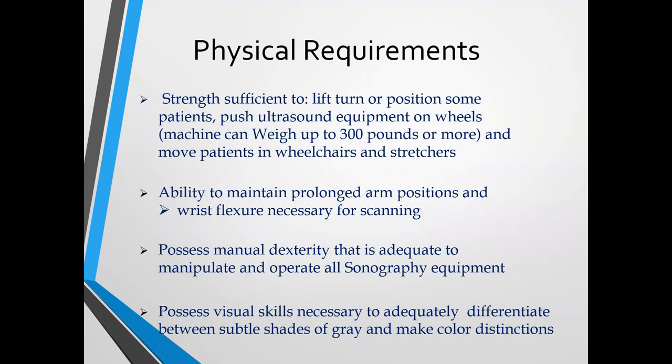You need the ability to maintain prolonged arm positions and wrist flexure necessary for scanning. Sometimes we're scanning for 30 minutes. Sometimes we're scanning for 10 minutes. Sometimes we're scanning for an hour. So you need to be able to do that. Possess manual dexterity that's adequate to manipulate and operate all sonography equipment. You must have that dexterity because we are scanning with one hand. While you're scanning with one hand, you're using your other hand to work the machine. So to save images, to change settings, to do whatever's necessary to get the best image.